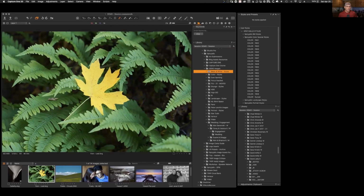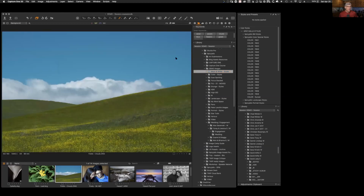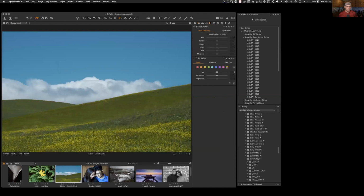So let me show you a cool black and white trick. Actually, we'll do it on this image right here. You have a dedicated black and white function. Okay, enable black and white. Very much like what you'll find in other applications. But I think this option was available in Capture One 12, which was really nice.